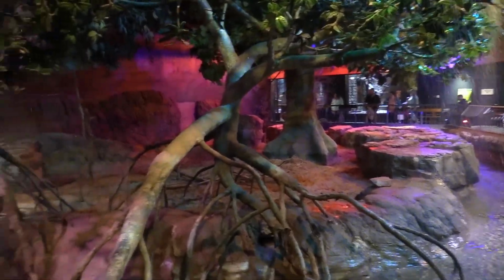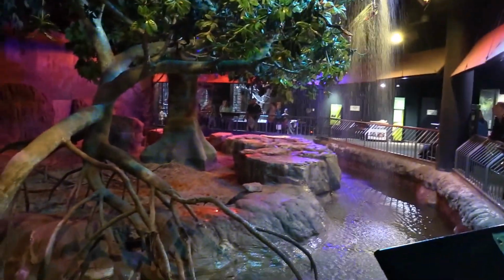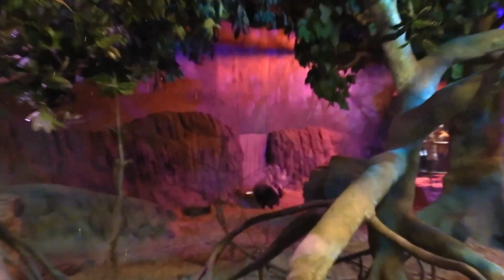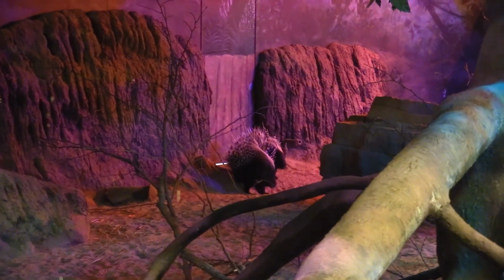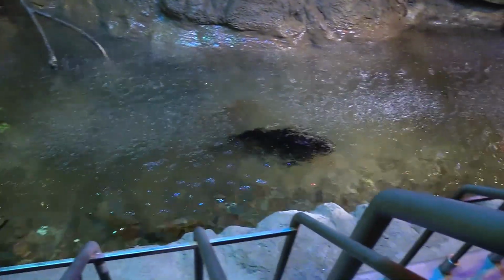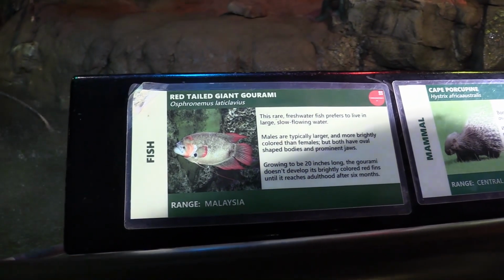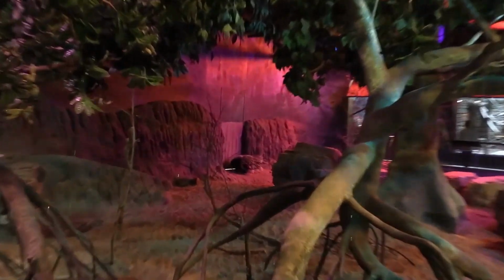Alright, so over here at the porcupine habitat, they have this big rain coming down, which is very nice. Kind of makes it look like the rainforest. The porcupines are up and moving. See all the fish are moving around because of the rain. We also got red-tailed giant gourami and Cape porcupine. I see the Cape porcupine, all the way back there.